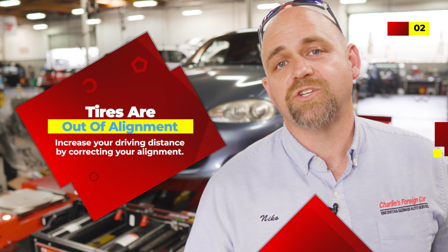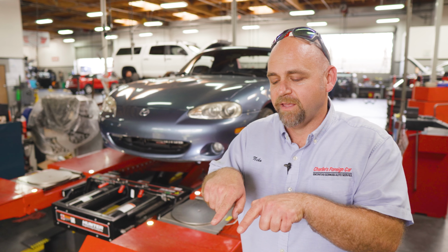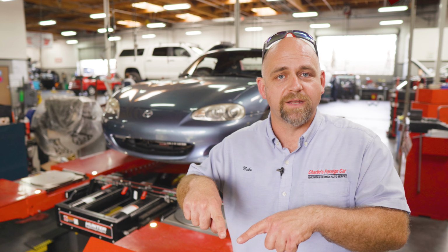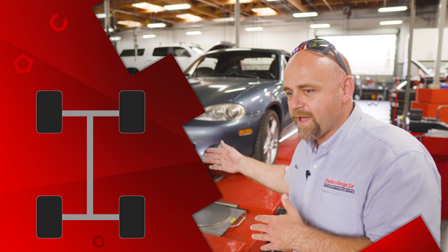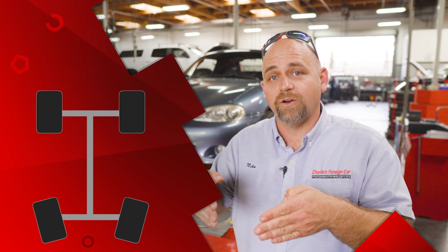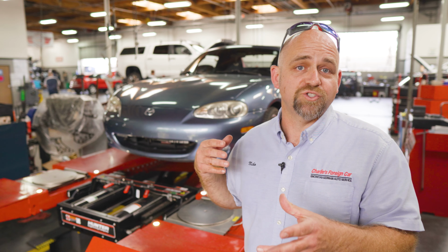If you've ever skied before and you point your skis straight, you go fast down the hill with very little drag. If you point them in, that means that you're putting the brakes on and you're slowing down. Well, the same thing is true with tires. If the tires are pointed in just a little bit, it'll slow the car down, which causes more heat, which causes more fuel being used or more electric energy being used.